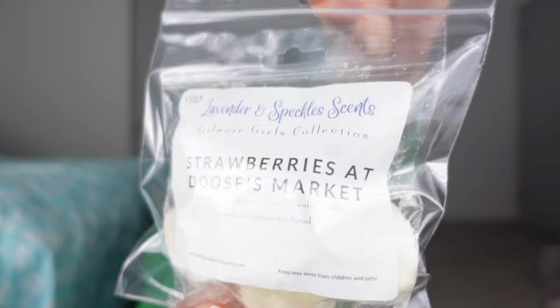Strawberries at Doose's Market. This is salty pretzels blended with sweet white cake, strawberry pound cake, and zucchini bread. Got this also in, guess when? November. I haven't warmed this one, but I've heard it's really strong. Like, performs really well. Glasses on and off. Okay.